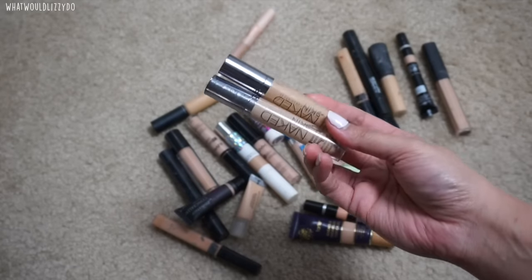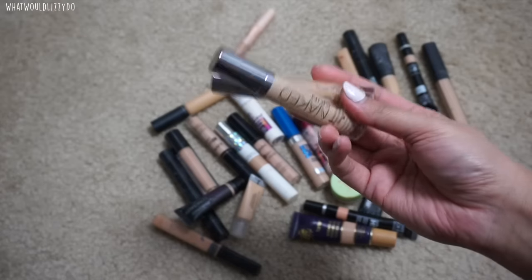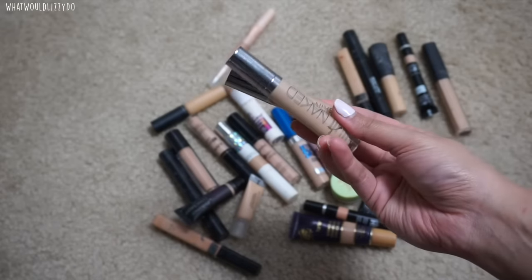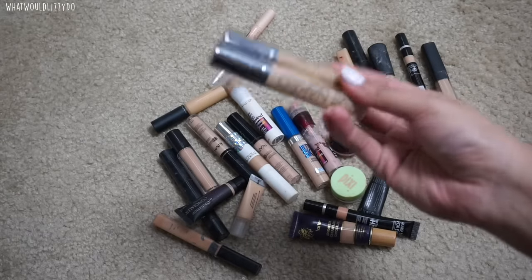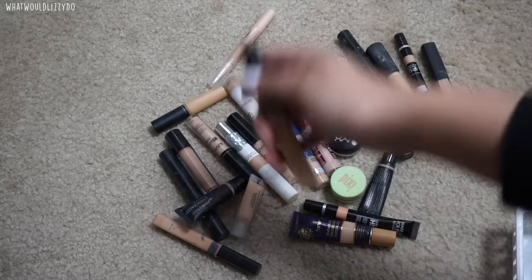I do like to use these on more natural days, but whenever I know I'm gonna go for a glam look, I don't use these, but I know people swear by these. I don't know, like the best concealers ever, so I still wanna work with them because I wanna give them a chance. Next is my Fit Me concealers.